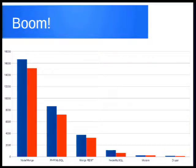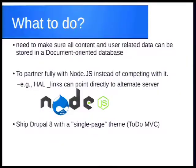What can we do about this? I mean, should we be trying to compete with this? I don't think that's realistic at this point. What can we do? Well, I think the biggest gain being seen is from bringing Mongo in there. We need to make sure that supporting Mongo and other document-oriented databases, other key-value stores, is easy to do in Drupal 8.